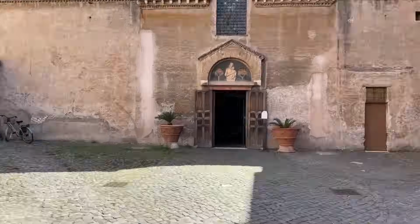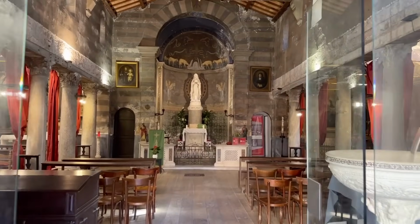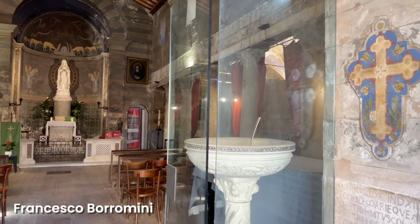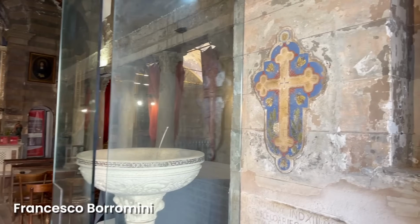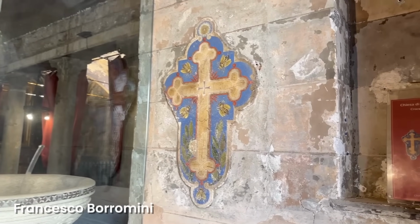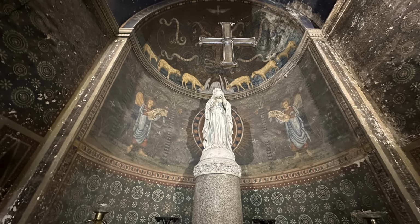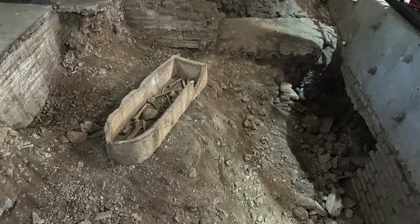Another one of my favorite churches here in Trastevere is Santa Maria in Cappella. It's also called Santa Francesca Romana, but there are other churches in Rome with that name, so I refer to this one as Santa Maria in Cappella. Guys, take a look. This beautiful crucifix was designed by Francesco Borromini. I recommend a visit to this church and the entire complex. It's actually a museum. It's very little known, and I think it's very special.